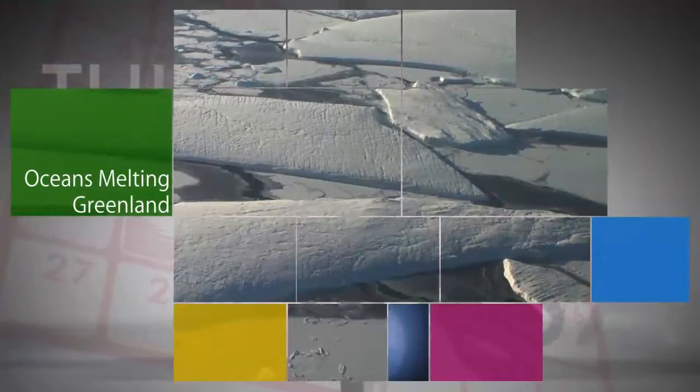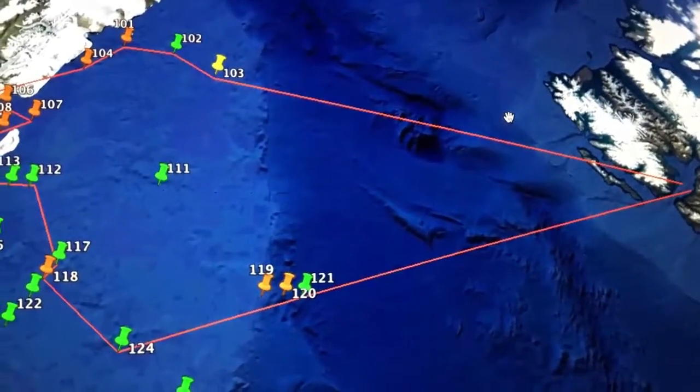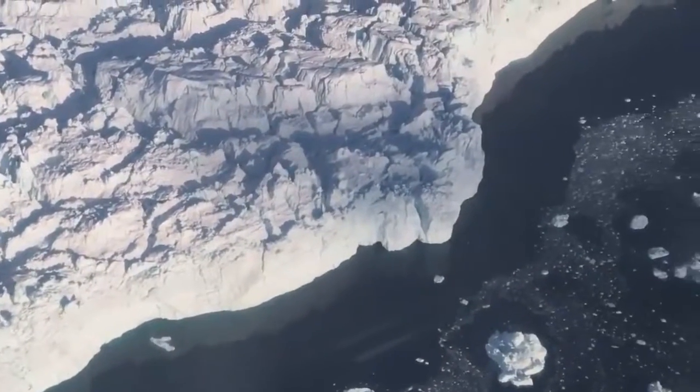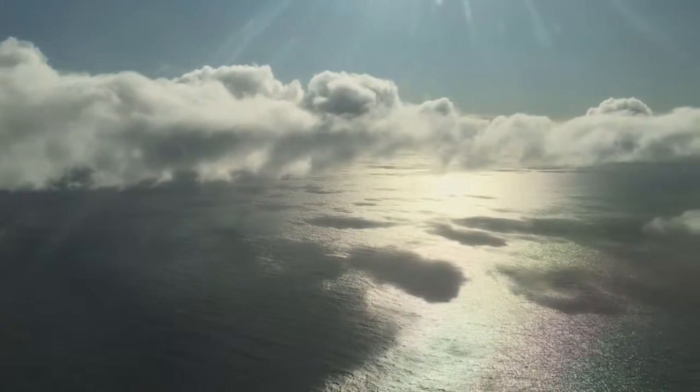NASA's Oceans Melting Greenland airborne field campaign is back in the Arctic, dropping probes from a science aircraft into ocean waters off the coast of Greenland. The probes relay data to airborne computers that show where warm, extremely salty subsurface water is reaching the bottoms of glaciers, a process believed to be contributing to accelerated melting of the world's second-largest ice sheet.